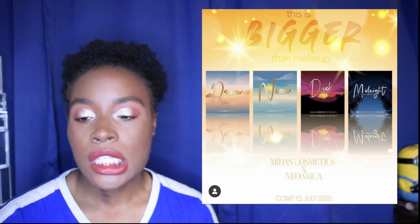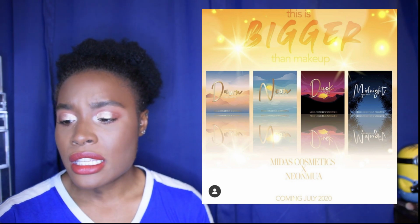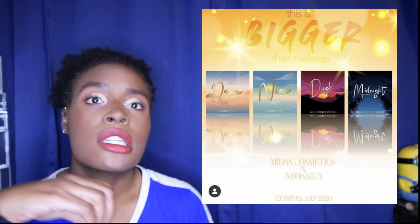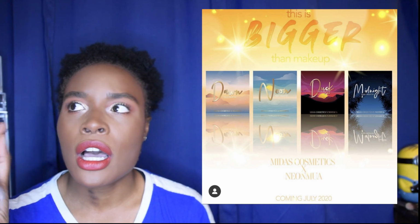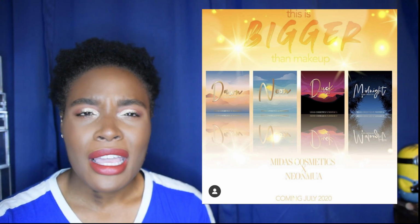I'm very interested to see what that neon palette's going to look like. Honestly, all of the palettes, because they're not coming until July, which is unfortunate, but I'm very, very eager to see what is going on with them. I know Midas did that collaboration with Hannah from Smoky Glow, and I think something happened with that.